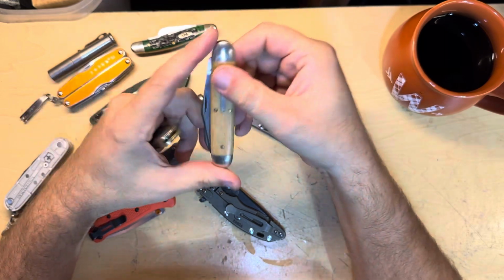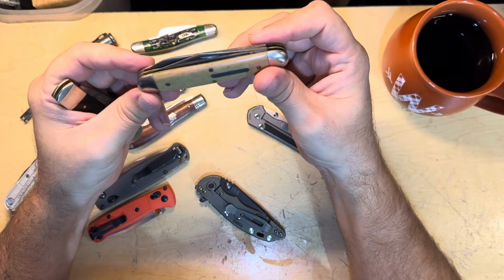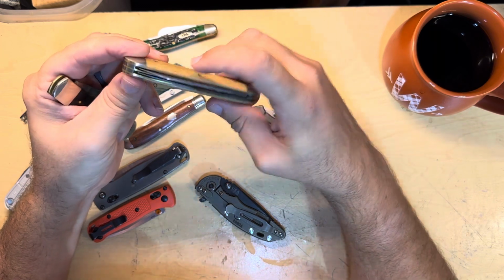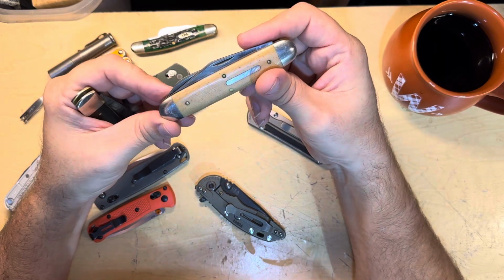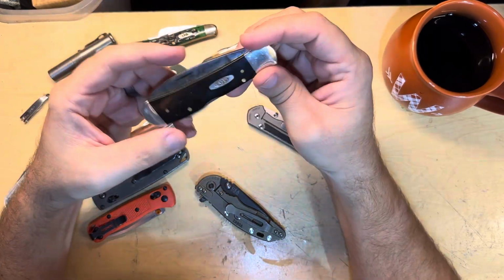And I love using this knife. This is a 100% food only knife. I don't use it for anything else. Meat and cheese, fruits and vegetables. Why? I don't know. That's just what I do.